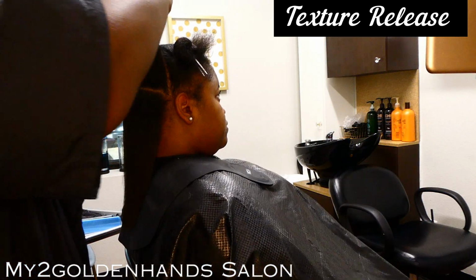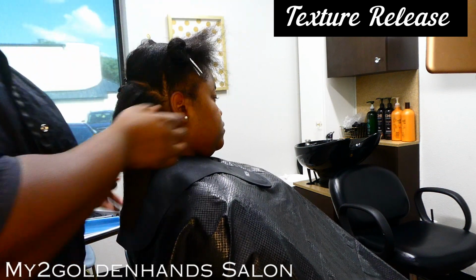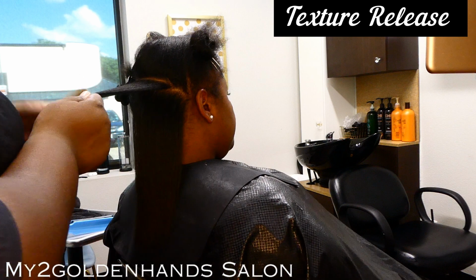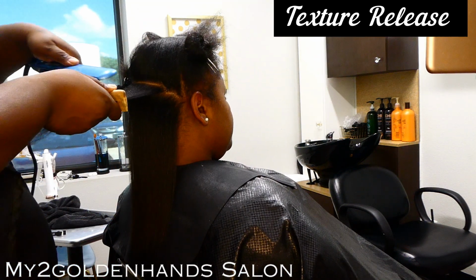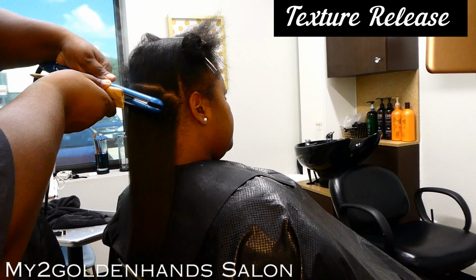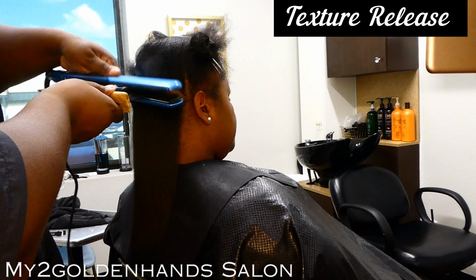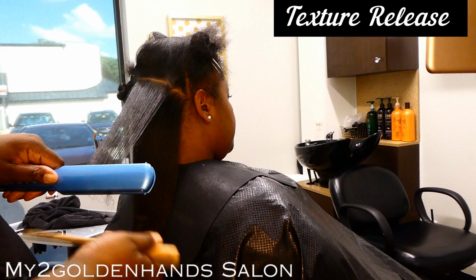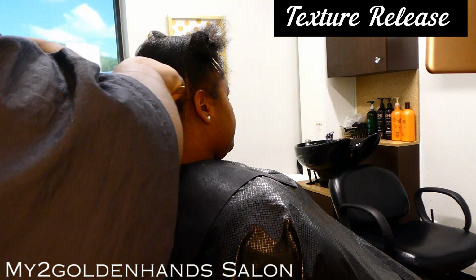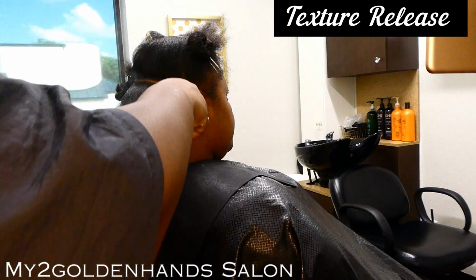With the texture release, is it damaging to the hair? No, from my knowledge and from me using the texture release since 2020, I have not received any damage when I used it on my own hair, and I haven't seen any damage from previous clients that I have used the texture release on.